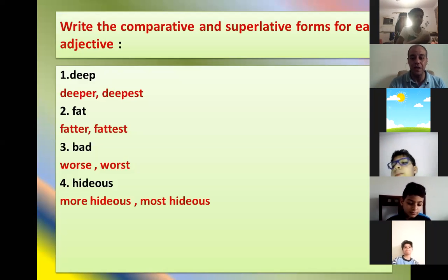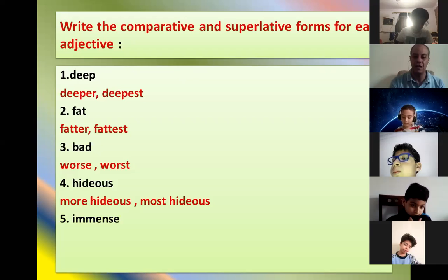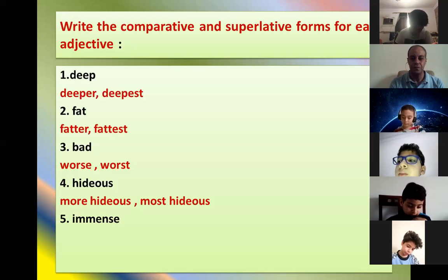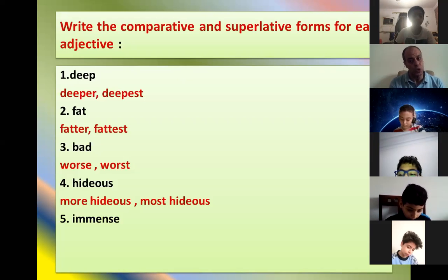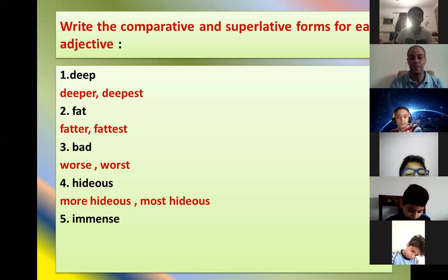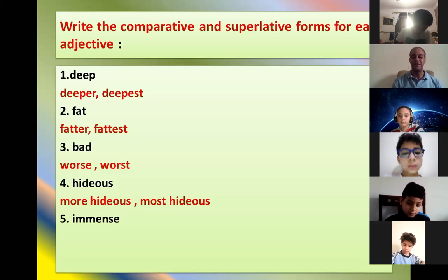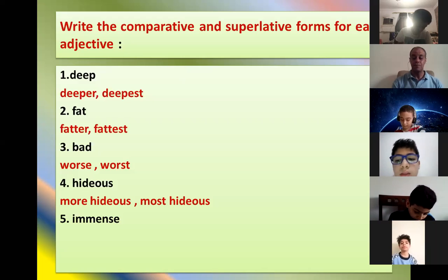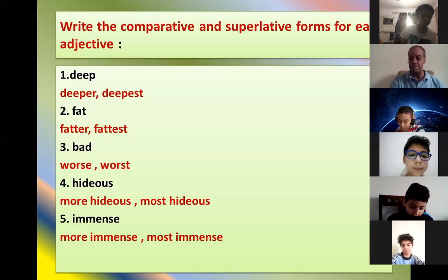Okay, Yasin. Let's move now to Bilal. Number five, please. In the comparative, it will be immense, sir. The same question. You have first to identify the adjective. Is it a short one or a long one? Immense. Long. Oh, it's long. So how can you put it in the comparative or superlative form? More immense, and most immense. Excellent. Thank you so much. That's right. So more immense and most immense. Let's move to number six.